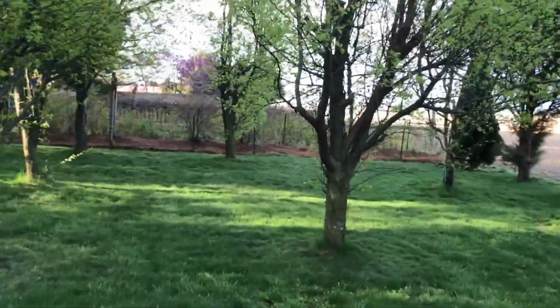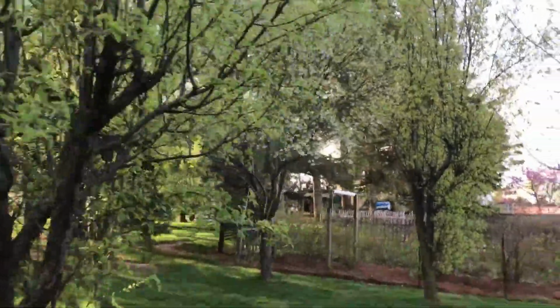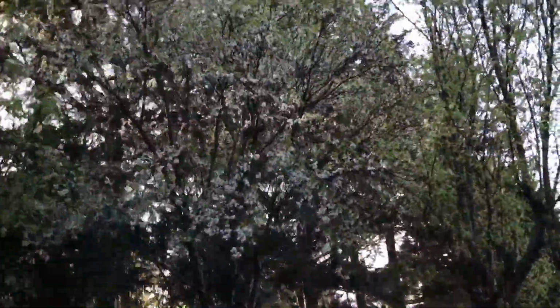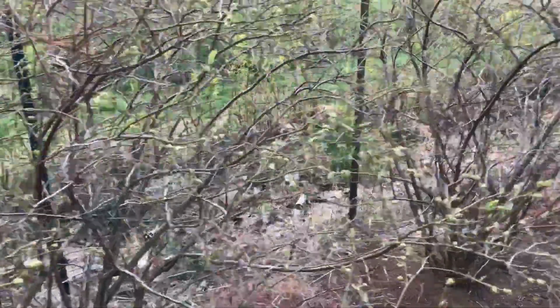So here's the pear tree I was telling you about. It's starting to get its bloom. Pear trees usually do bloom quicker than the apples. And this is a plum tree here. And there's another pear tree. They're in bloom. Blueberries are doing pretty good. And there's the blueberries. As you see, they're starting to get their leaves on. So we're doing pretty good.